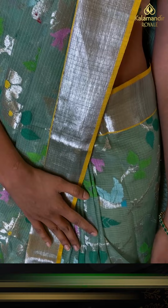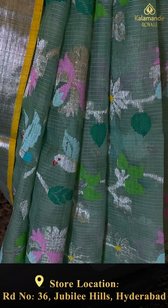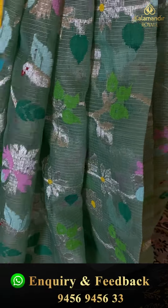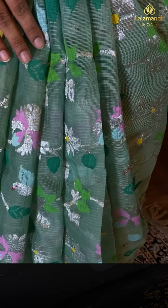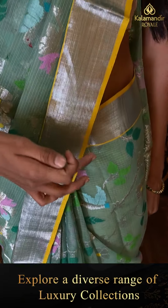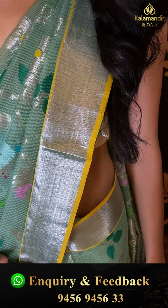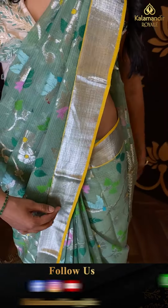It's a light green and yellow color combination Zari Kota Saree. And the body has peacocks, florals and booties in Zari, with Meena detailing all over. Very pretty work. Coming to the border, it comes with a yellow color edge, with Zari and silver Zari. A beautiful sea green saree.